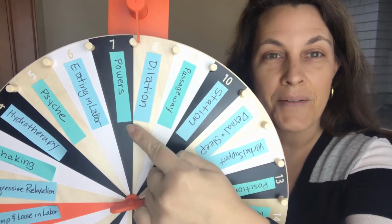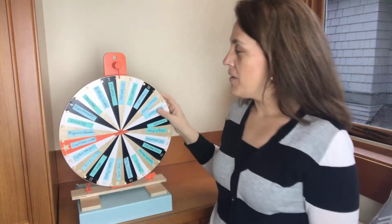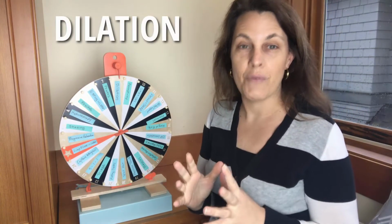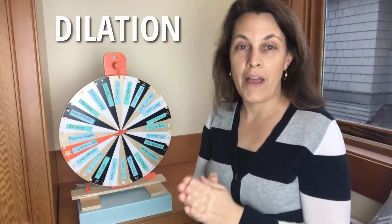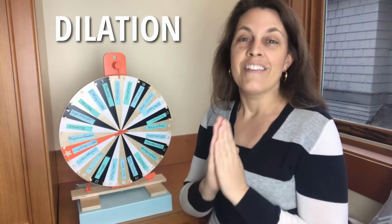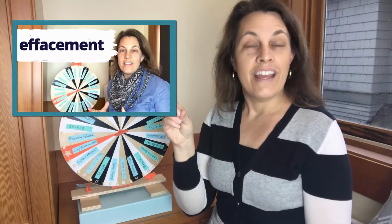Okay, this is a big one. We are talking about dilation. Dilation is a word that we hear about all the time when we talk about labor, how we're progressing in labor, and it's all about the cervix. We did talk about another change to the cervix, the thinning, which is the effacement, and there's a video here that I'll put a link down below.